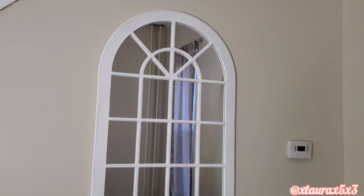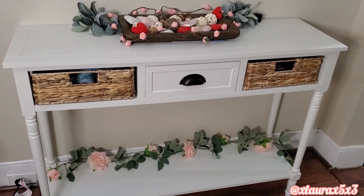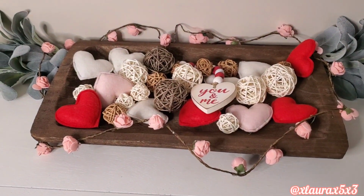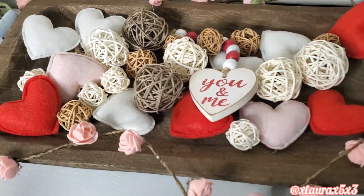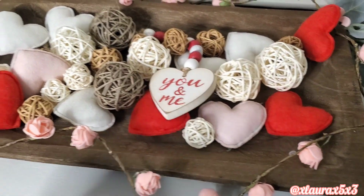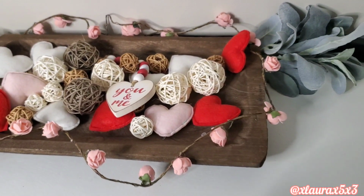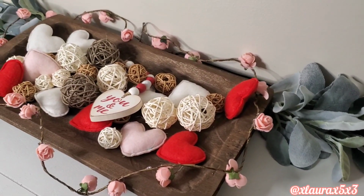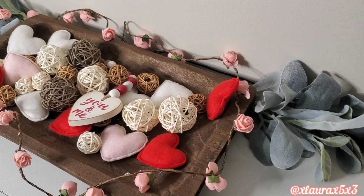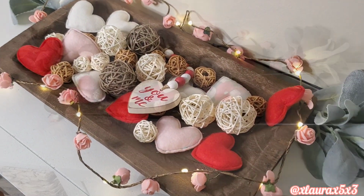Here is another area I enjoy decorating. I did go along and do my dobo off camera. I also added another one of those floral garlands down there. So here is what it looks like. As you can see, I have the fillers from Target, this You and Me beaded strand, and all of the Dollar Tree face filler. I did add a lamb's ear pick on each side. I do have the pink version of the LED lights. So I will be hiding the little battery box behind my lamb's ear, and this is how it looks.